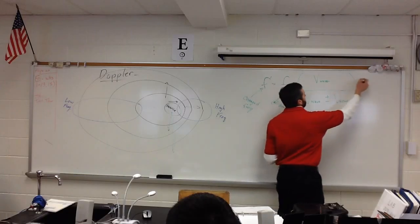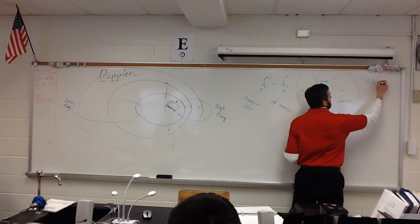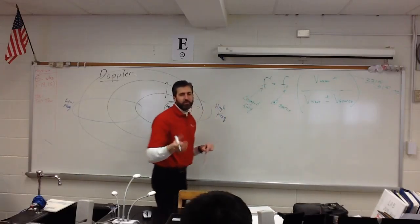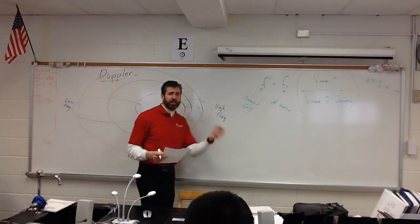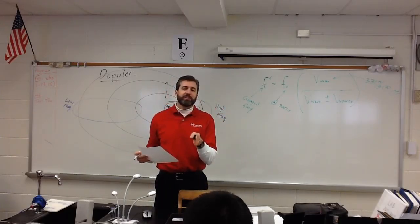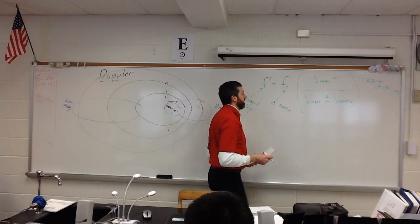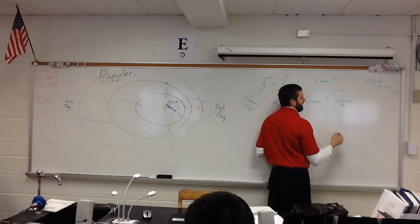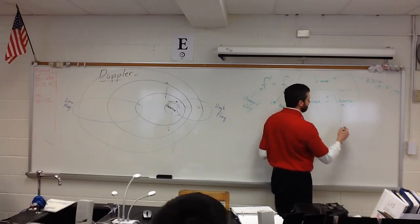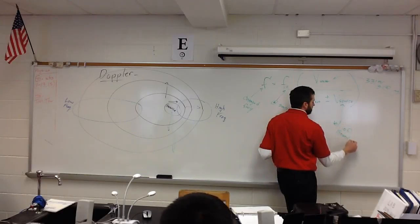Now, the velocity of the wave. In this case, we're talking about a sound wave, so we're talking about 331 meters per second at 0 degrees Celsius, which we'll talk more about because that speed actually changes when the air temperature changes. Every degree you go above 0, you add 0.6 meters per second to the speed of sound. Every degree you go below, you lose 0.6. And the velocity of the source is how fast the thing that's making the sound is traveling. Okay? Velocity of sound producer.